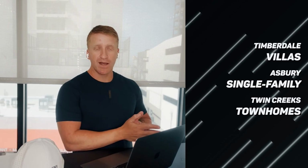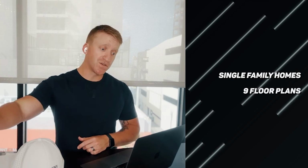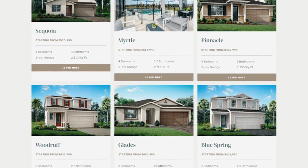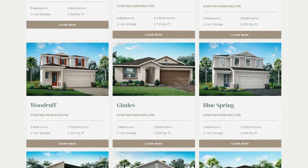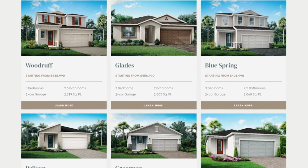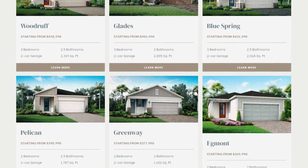Second one, Asbury at Chapel Crossings, is Mattamy's single family entry into the neighborhood. So single family homes only, a lot of floor plans, 9 total floor plans to choose from, and they really go the full bore. They have single families that start at the same price as villas and the same size, 1,500-ish square feet. They go all the way up to about 2,900 square feet on a price point that's going to compete with David Weekley's, where, you might like, that's where you start to differentiate.